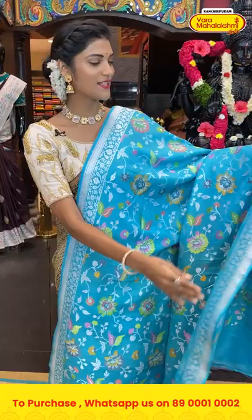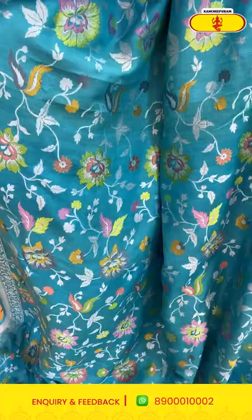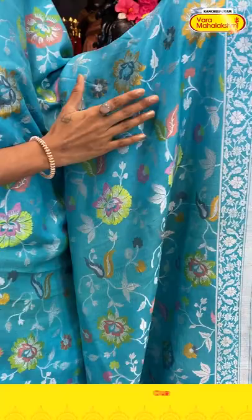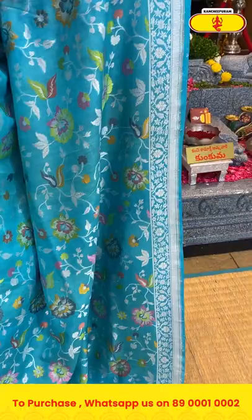So the saree I'm showing you right now is in blue color. On the entire body we have florals and leaves in a multicolor pattern, and also we have leaves in silver zari in between. And here comes the border of the saree, which has zigzag lines, florals and leaves. It's a beautiful blue color with a beautiful touch of nice shining zari over it.